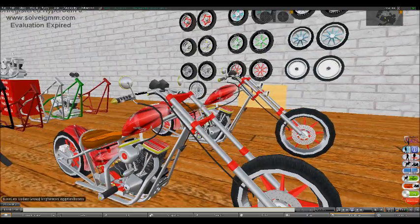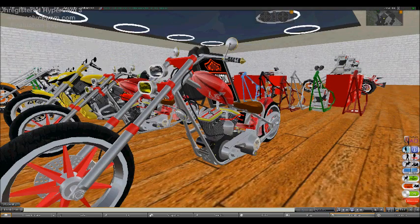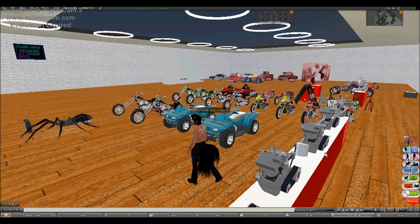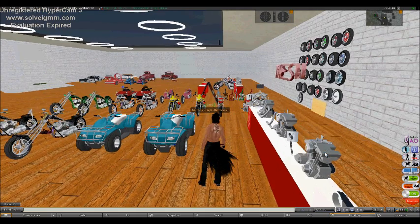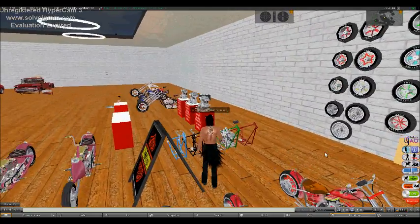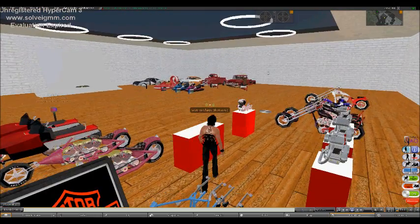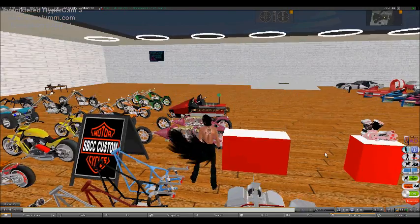And I'm guessing these are full perm motorcycles you can get. Got some crazy colors on the engines. Man, I am laggy as hell because of all the mesh. Mesh wheels. Mesh frames. I'm guessing these bikes are full perm for sale.